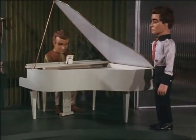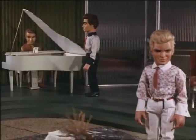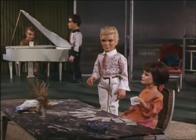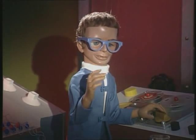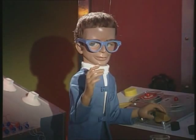Not many people know that Virgil is also a gifted pianist. It's another side to his character. He's a complex guy. Alan is the youngest, and I've always had the feeling he's kind of sweet on my assistant, Tintin.